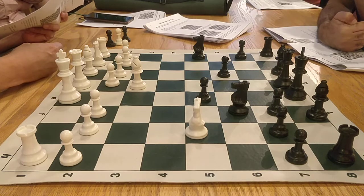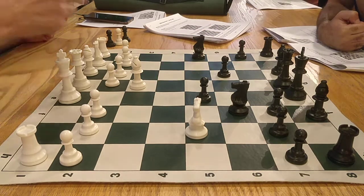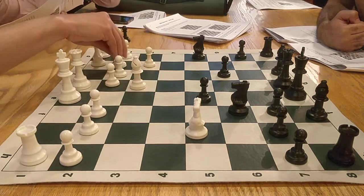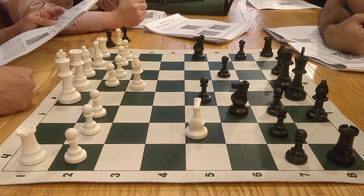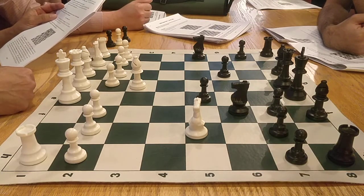It's just wrong. No, I think it's controlling this square, right? It's preventing e5. You're going to develop the bishop here. Because in the bishop e2 line, you notice that the knight is going to very uncomfortable squares. So the knight can actually go to this. So h6 here is an inaccuracy, I believe.